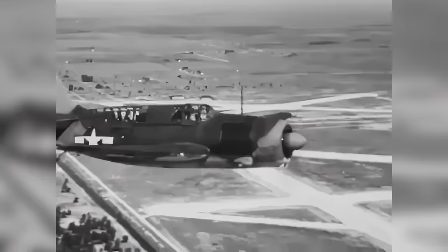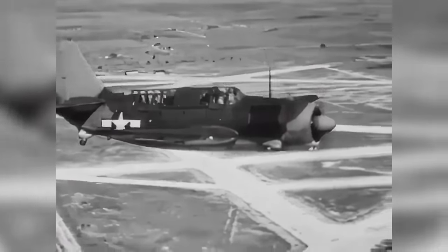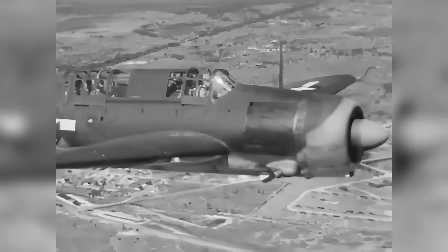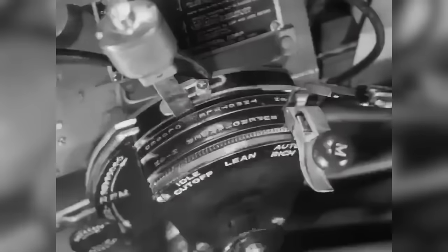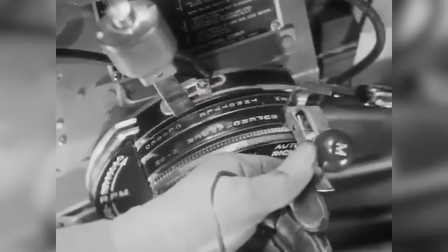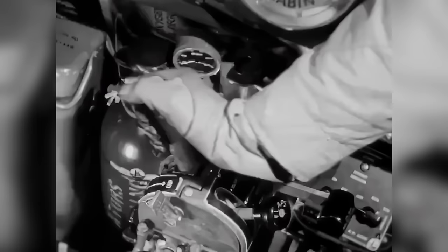As you come into the field for a normal landing, be careful to observe existing traffic regulations. When you've announced your presence and requested landing instructions, turn to your checkoff list and follow it, item by item. Tail wheel locked. Fuel on best tank. Supercharger, low. Mixture control, automatic rich. Propeller governor, set for 2400 RPM. Propeller push button switch, in automatic.